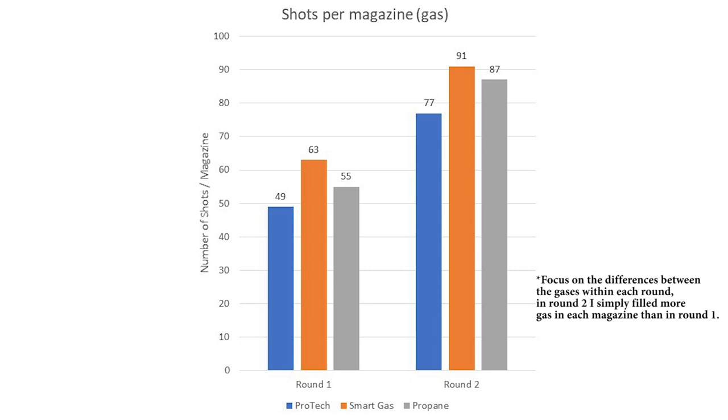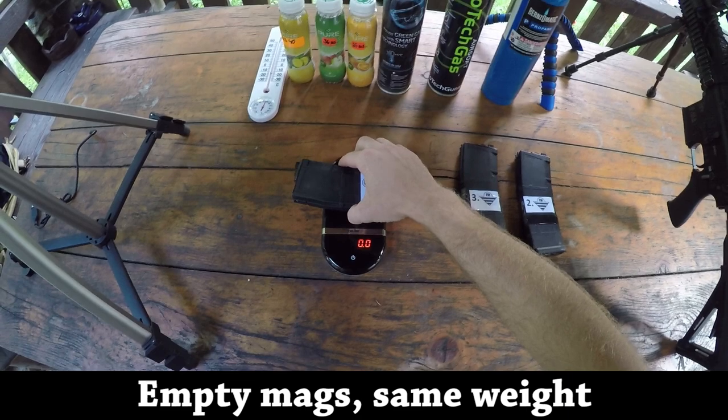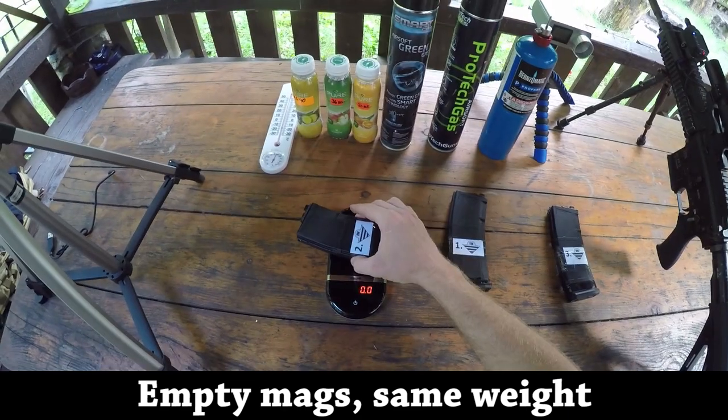shots per one filling. Regarding the muzzle velocity, all three gases seem to be pretty close to one another. Based on the second round where we have 5 measurements per each gas, I would say that the weakest gas is Protec and the strongest Smart Gas, with propane somewhere in the middle. It should be noted that the temperature was about 29 degrees Celsius, which is quite hot. In lower temperatures, the results may differ.